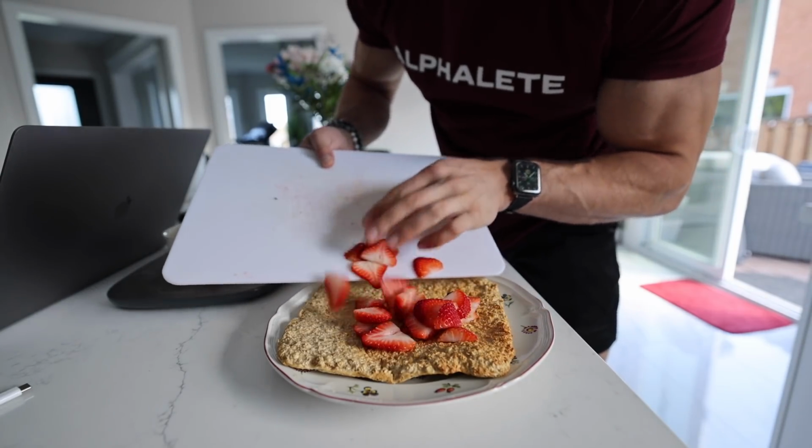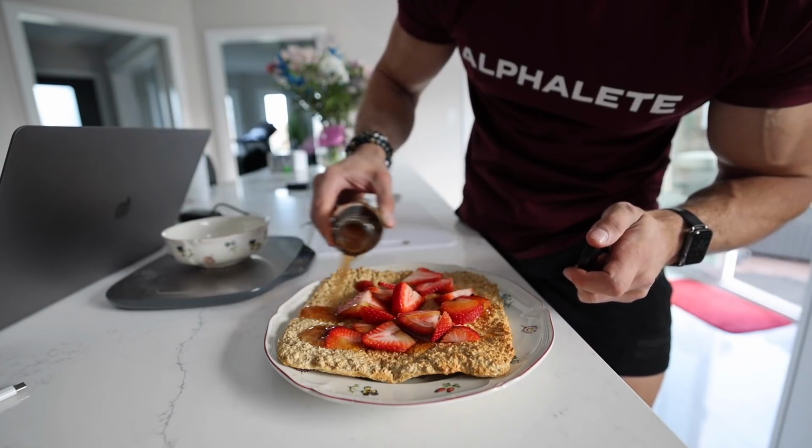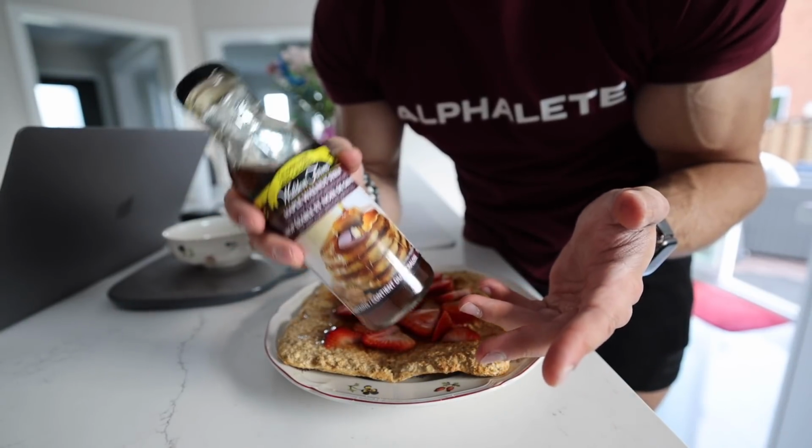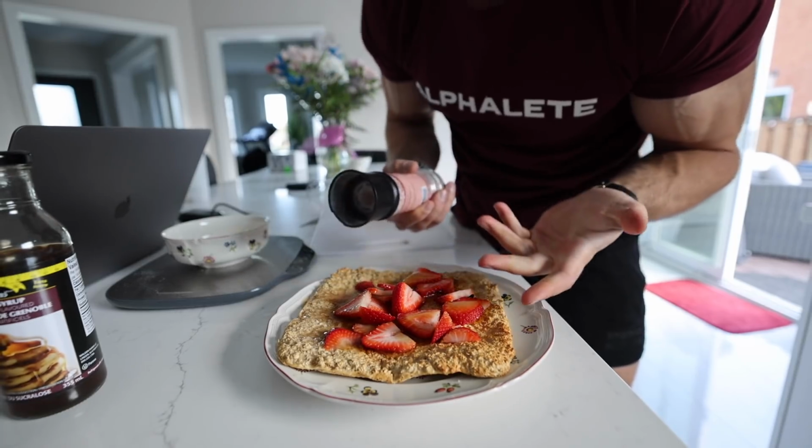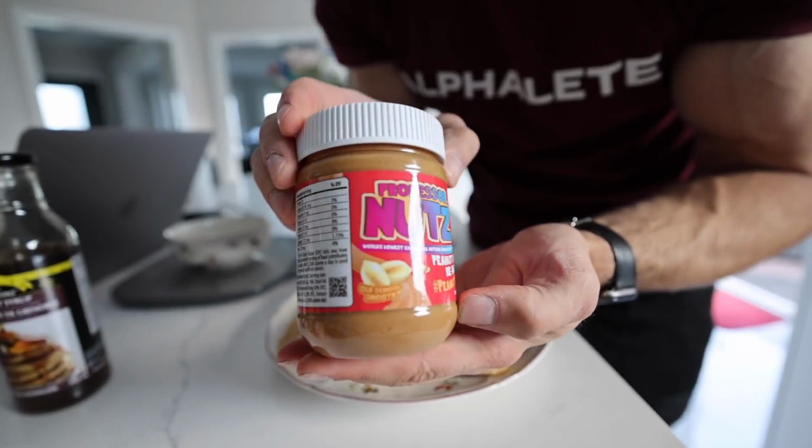100 grams of chopped strawberry. I'm gonna add a little bit of a Walden Farm syrup. Closer to a week out from the show, this will be decreased and slowly tapered away. A little bit of salt on top. Love salt on everything. This is the stuff that you will be in disbelief about.